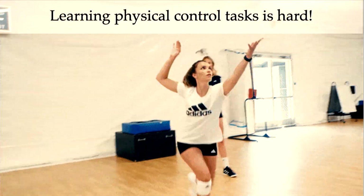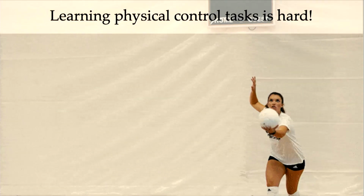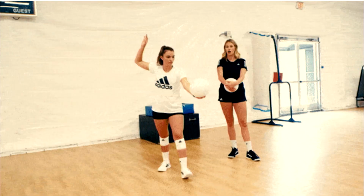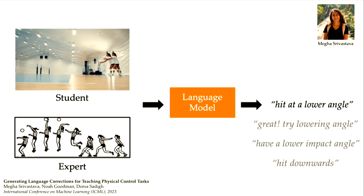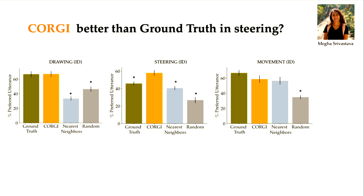Finally, one last example that I wanted to mention is in the space of teaching. For example, when it comes to teaching people how to do motor control tasks, corrective language is pretty powerful. You might say, hit the ball at a lower angle. And the question is, again, can we generate these types of corrective language using a large language model? So what Megha did here was she took trajectories from students and from an expert and fine-tuned a large language model that would actually generate corrective language to teach humans, to close the loop and actually teach humans.